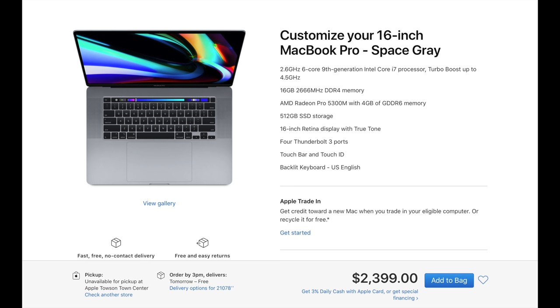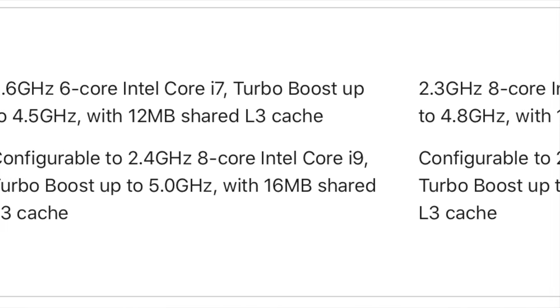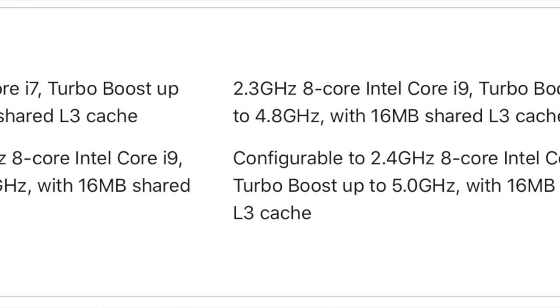On the MacBook Pro 16 side of the house, there is a bit, and I do mean a big bit, of a jump in overall power. The base model comes equipped with a 2.6 gigahertz 6-core Intel i7 with the ability to put in a darn impressive 2.4 gigahertz 8-core Intel i9 at the top end. That's the processor I'm rocking on my version. Other base model specs are 16 gigabytes of DDR4 RAM, a 512 gigabyte SSD, and even a Radeon 5000 series graphics card.